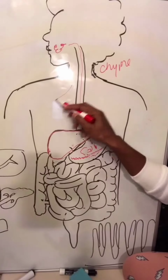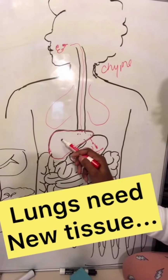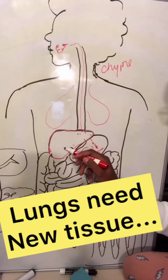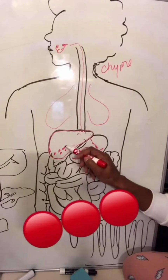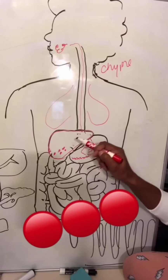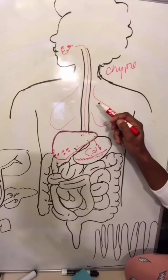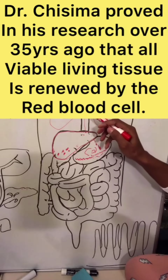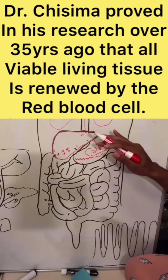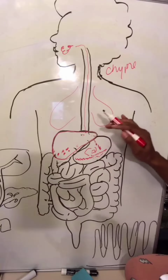For instance, if you have unhealthy lungs, I'll leave my lungs alone, and the red blood cell factory over here decides to create some nice red blood cells out of what you just ate, the liver is going to prep the red blood cells to travel to the organ that needs regeneration. So now that the liver has equipped the red blood cells with the minerals it needs to send to the lungs, through electromagnetic frequency, the lungs are going to convert those cells into healthy lung tissue.